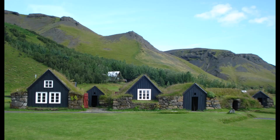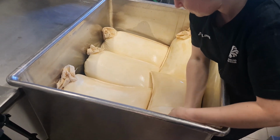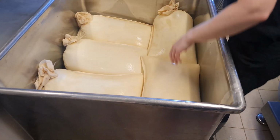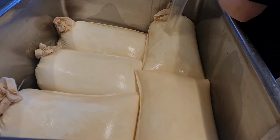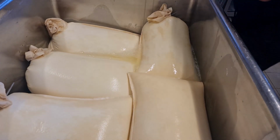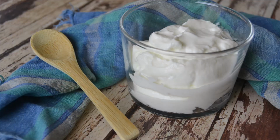Icelanders managed to preserve the method of making Skyr and passed it on from generation to generation, and that makes the Icelandic Skyr one of a kind. Skyr has been a staple of Icelandic diets ever since and still is. It is often compared to yogurt, but here comes the surprise: Skyr is actually cheese.